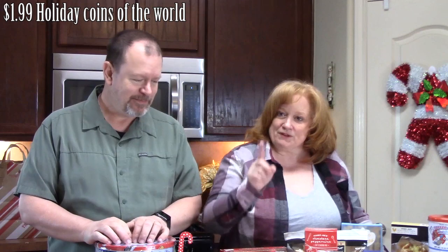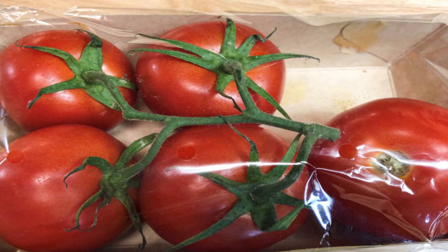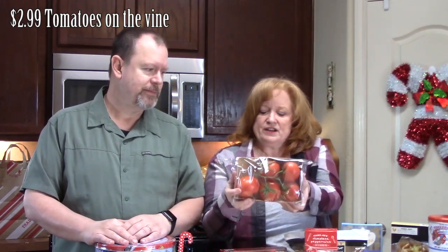So for some more fun, not really, but anyway, I picked up tomatoes because everywhere we go to buy tomatoes, they don't last at all. We just have a really hard time. So I picked these up from Trader Joe's and they look really good. So hopefully they last for the week.